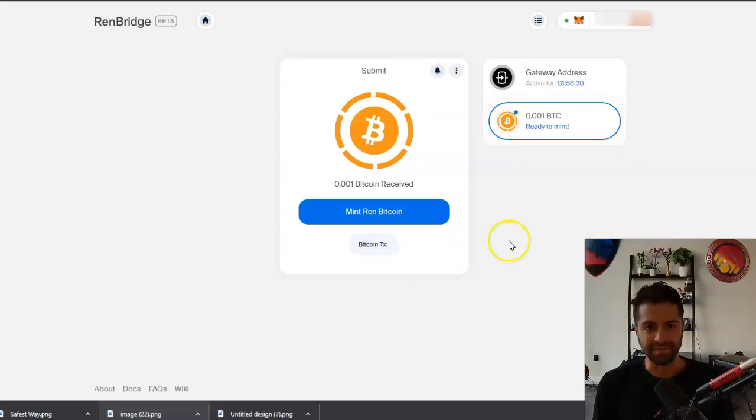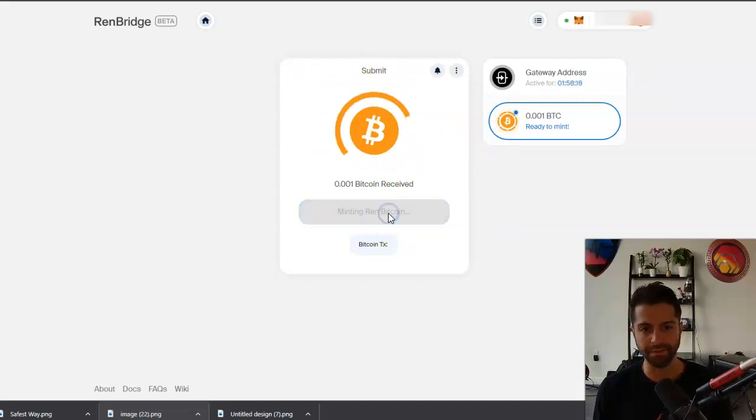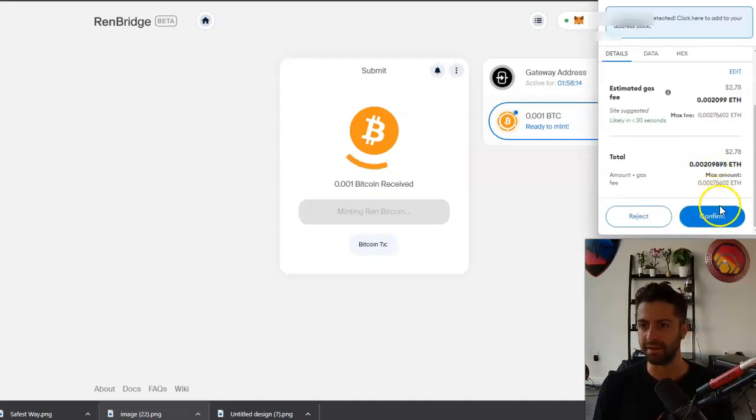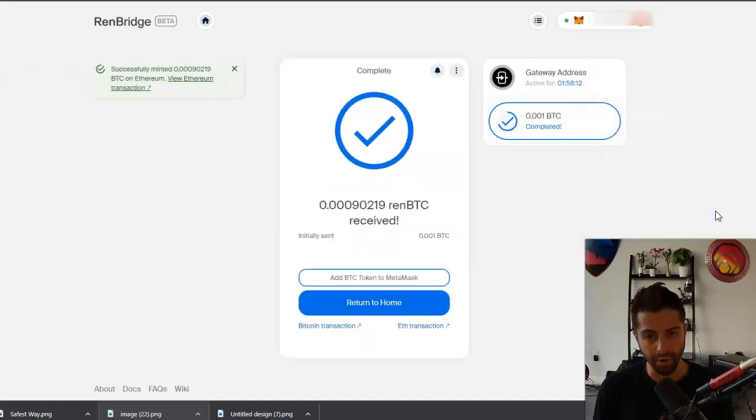Oh my god, okay, it's finally over with. That took about 2 hours. Bitcoin is seriously that slow. So after the 6 confirmations, to continue, just click the Mint Ren Bitcoin button, and this is going to launch an Ethereum transaction. Again, it's a gas fee that's going to be pretty cheap. Just click confirm, and boom, there you go.